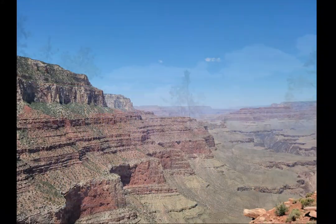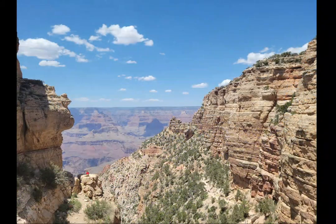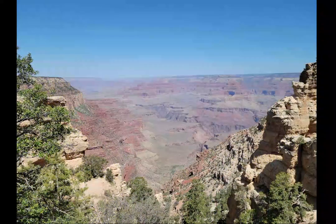So here, you're going to see a lot of just some basic photos that I took along the way to showcase the South Kaibab Trail. It's a very, very cool Kaibab. It's kind of fun just to play around with the name. I believe it's Kaibab technically.